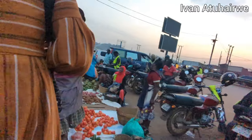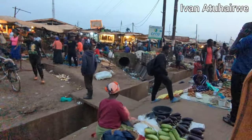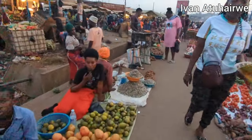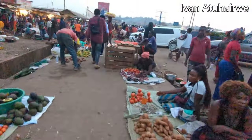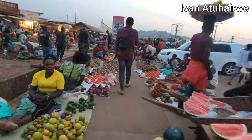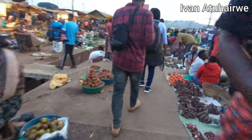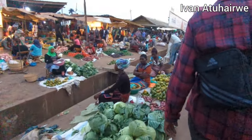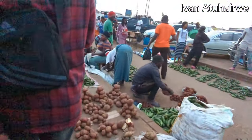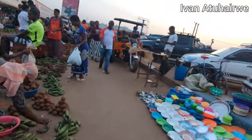So let's continue. Silverfish, matoke, green pepper, tomatoes, Irish. I'm mentioning things I'm seeing. That is passion fruit over there, mangoes. And many others. Cabbages, sweet potatoes. Just a lot more other things.